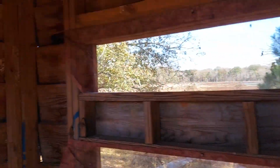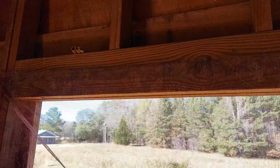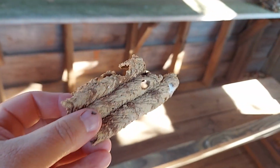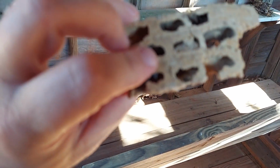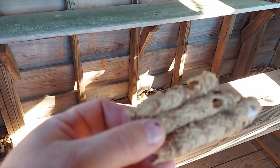Dirt dauber nest. There's a bunch of dirt dauber nests in here. And a bunch of droppings. And you know what's real neat about dirt daubers? So take it out. I'm going to do some show and tell with everybody. Dirt daubers put spiders in these things. And that's what dirt daubers get.